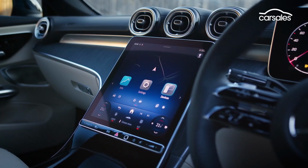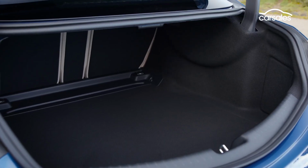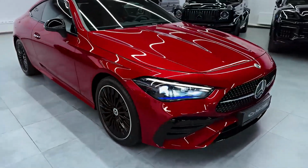Its 255 horsepower matches the standard output of the BMW 4 Series coupe. Step up to the CLE 450 and you get the same turbo-boosted 6-cylinder engine found in the E-Class sedan.